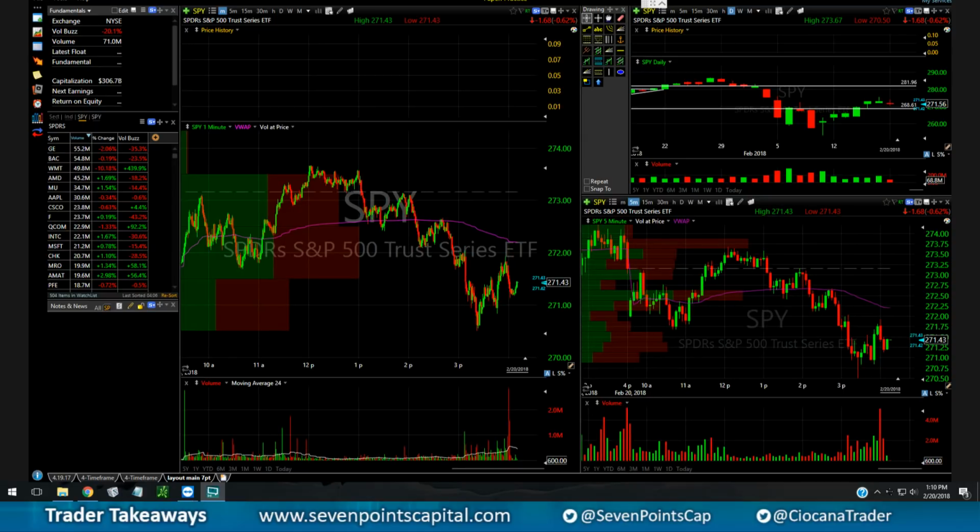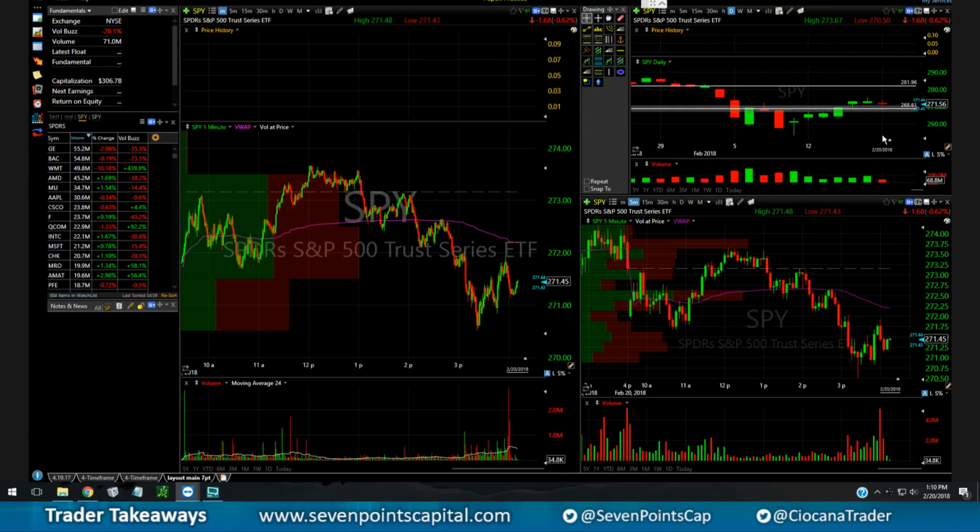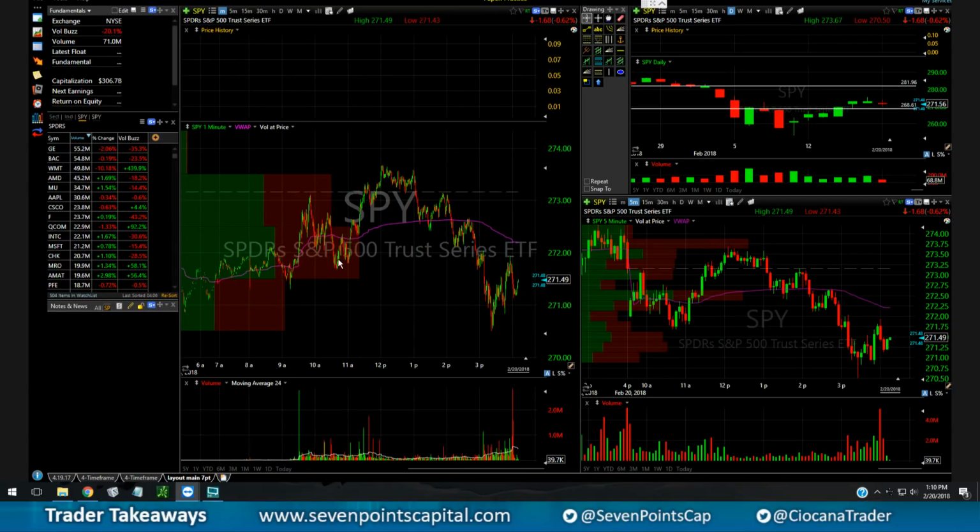So let's take a look at SPY today. If we're looking at the daily chart, it doesn't look very interesting. We barely traded any volume, less than 90 million shares today. Looks like a doji candle, so a little range bound. We did pretty much trend down and then trend up and then trend down. So it was a trendy day, but it was range bound at the end of the day.